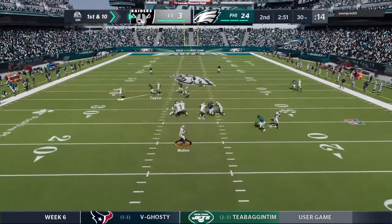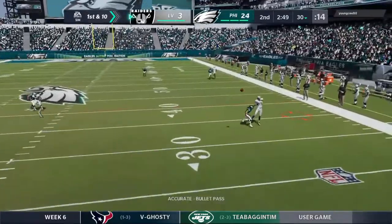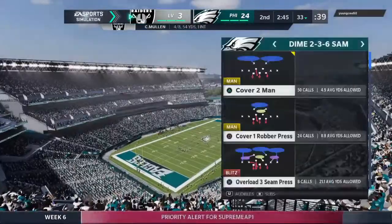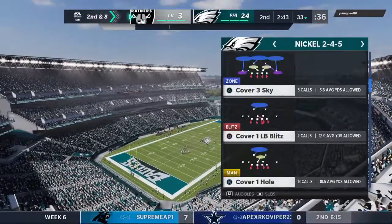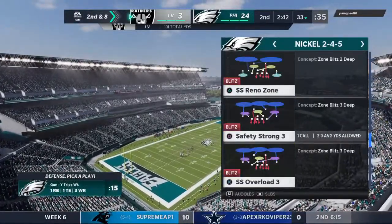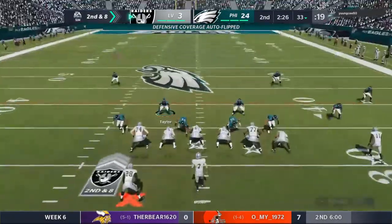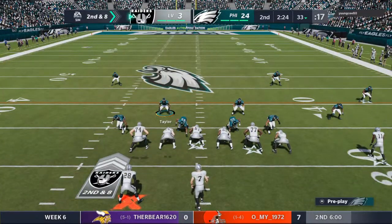Operating from the gun, Mullen. Got his man. That's Tyrell Williams. That catch good for only a couple. To Tyrell Williams. 2 yards on the pickup. So 2nd and 8 here after the pass play for 2 yards on 1st down.